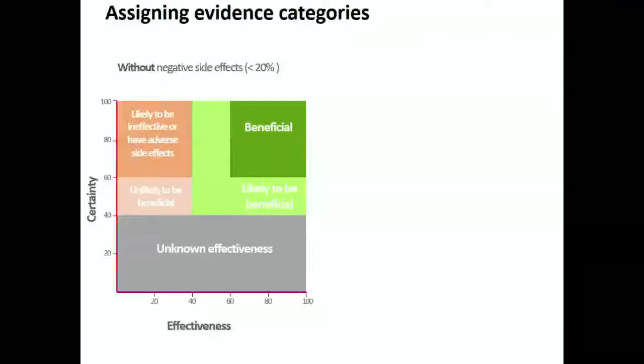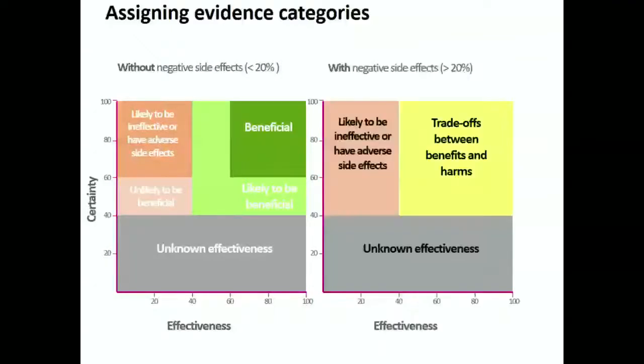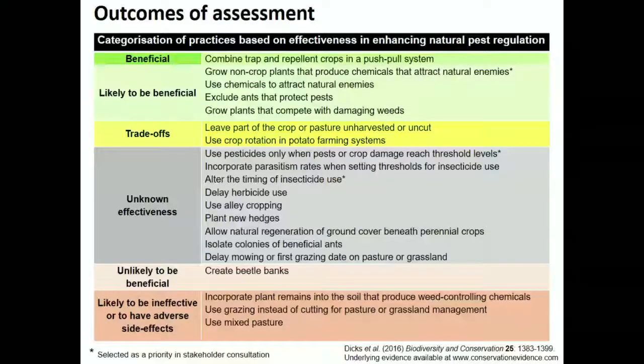That's what it looks like with a low score for negative side effects. If you do have negative side effects, we change the beneficial category so that their side effects come up with over 20%, and there's good evidence of effectiveness, you have a trade-off between benefits and harms. So here are the results. We now have these 21 interventions or actions to enhance natural pest regulation sorted into these categories.